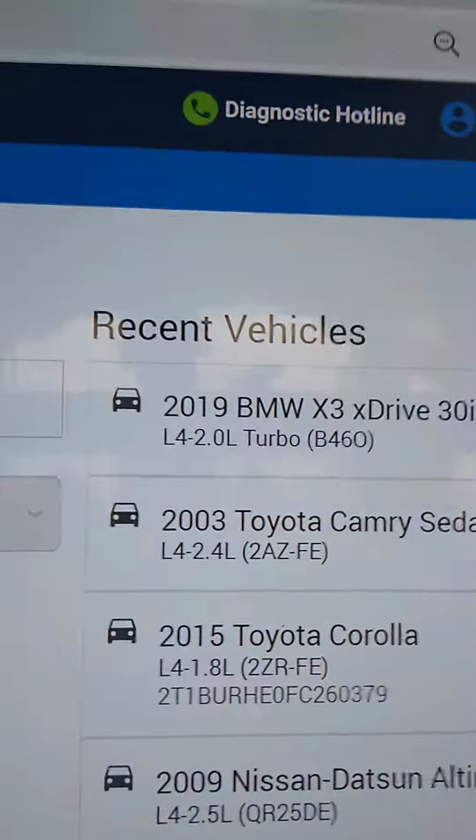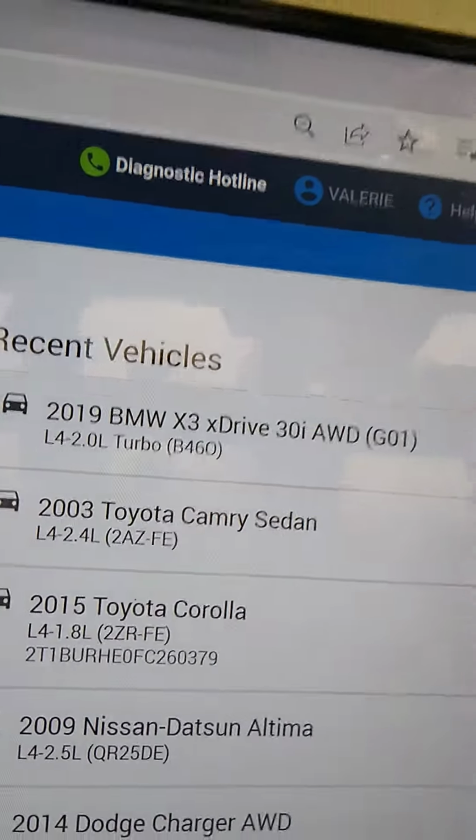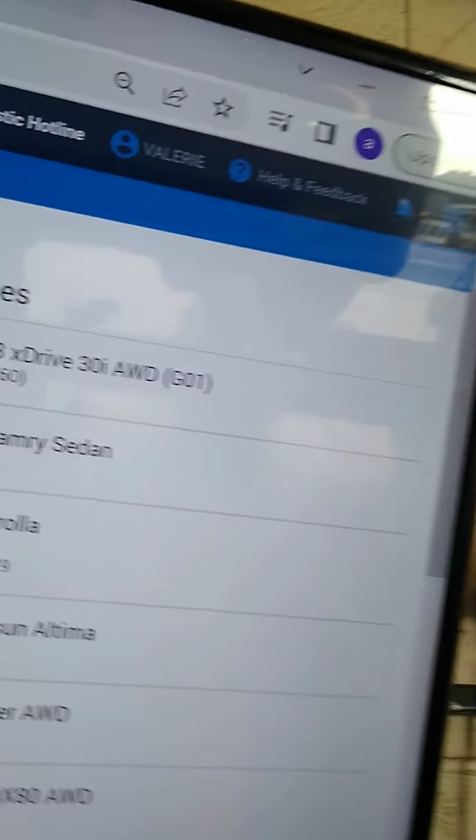What's up, YouTube? So we're working on a 2019 BMW X3 xDrive 3.0 all-wheel drive, and it's got a trouble code for the shutter, which is basically an air dam shutter in the front of the vehicle. So we ordered the parts from BMW, which is the shutter motor and the shutter assembly.